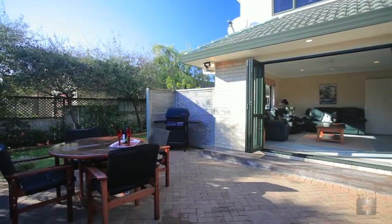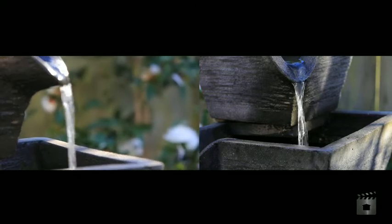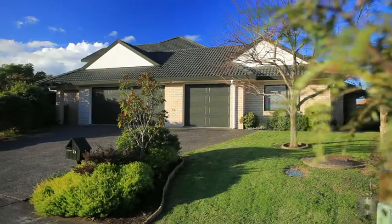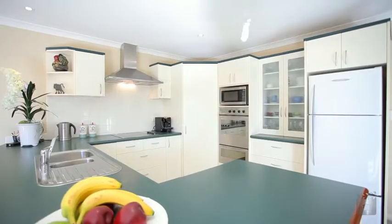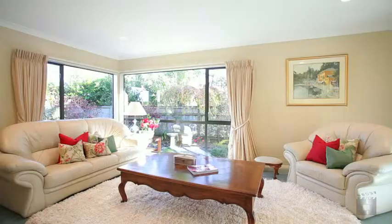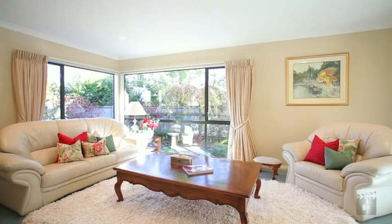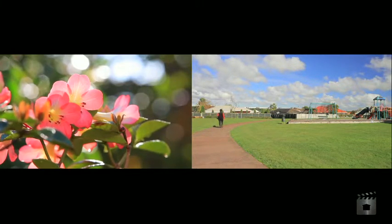Your family will love summer evening barbecues in your spacious back garden, listening to the relaxing trickle of the water fountain. Positioned on a 743 square metre section, this extensive north-facing property will appeal to large families seeking a home in one of the most desirable and convenient streets, only a short stroll through the park to Botany Town Centre.